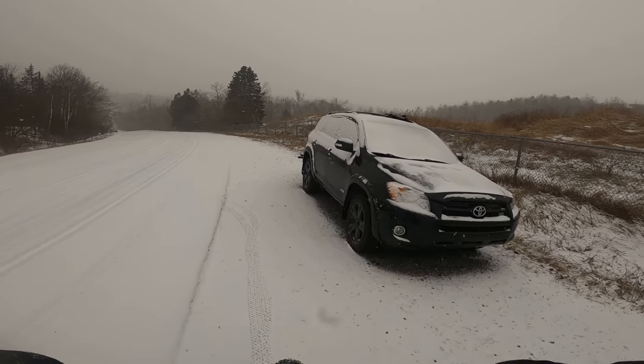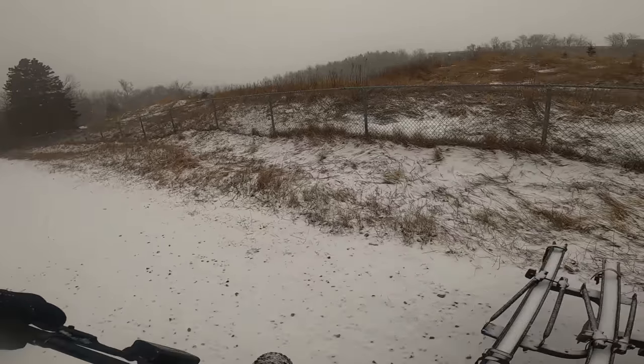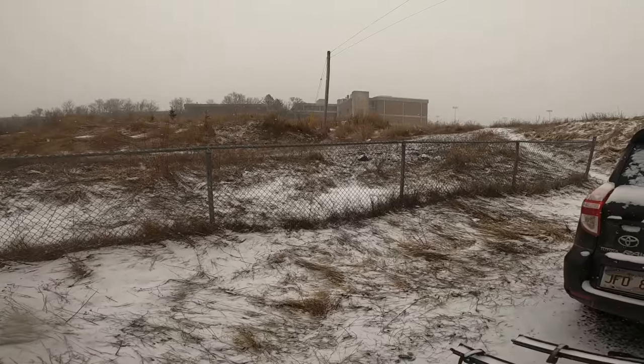Okay guys, that's Boar's Head Natural Preserve. Definitely not a fat bike trail.